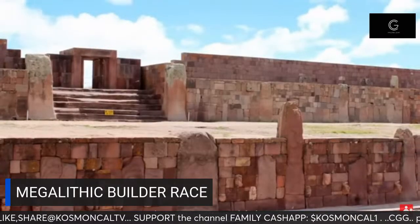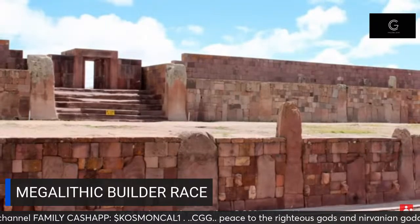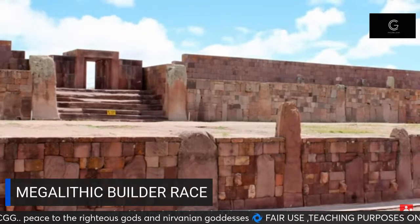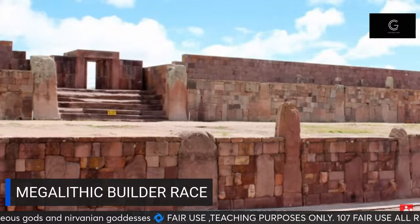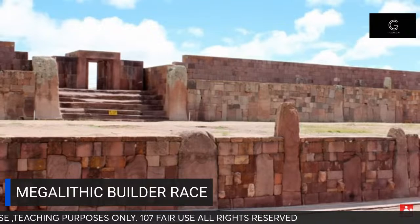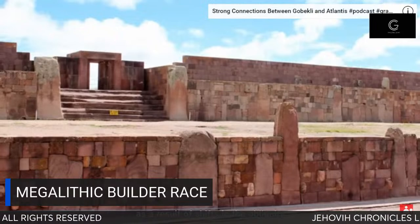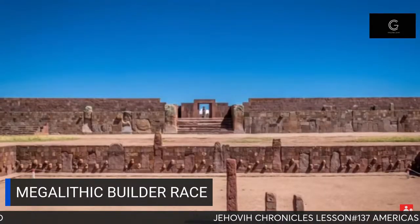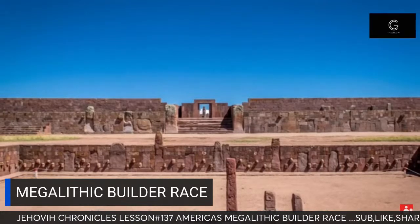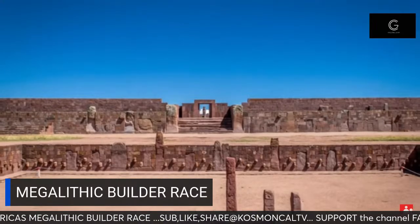Tiwanaku is a very controversial site, and archaeologists would like it not to be much more than 2,000 years old. But there's curious astronomical alignments at Tiwanaku, which make it clear that the site was aligned to the summer solstice in 10,500 BC, 12,500 years ago. And this is because the rising point of the sun on the solstice changes as a result of shifts in the obliquity of the Earth's axis over a 41,000-year cycle. Tiwanaku makes much more sense as 12,500 years old from an astronomical point of view than it does as 2,000 years old.